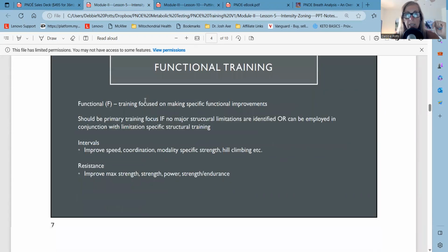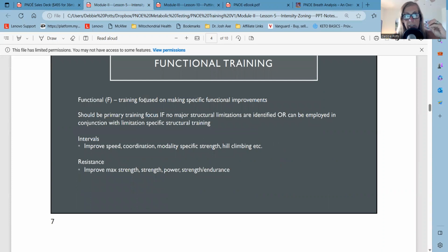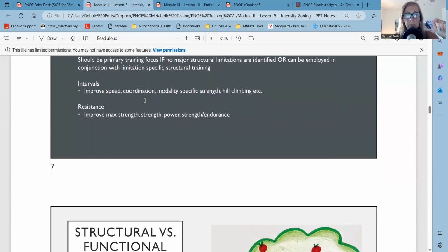And then there's functional strength training, where we use functional training to improve specific functional improvements. So if we work on your limitations or we don't find any anymore, then we can add on the next layer. So that's where we'll do more structural training and then move into the functional training as speed work, intervals to improve coordination, modality specific as hill climbing, hill repeats, and the resistance training on the bike or hill running. So you improve max strength, power, and endurance.